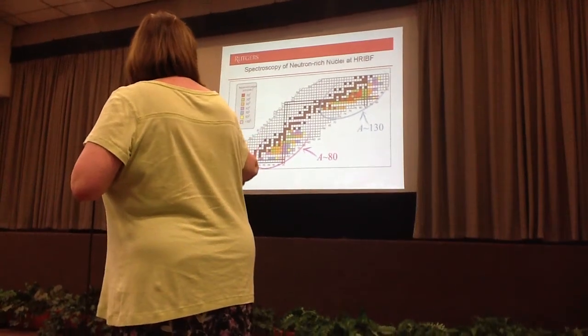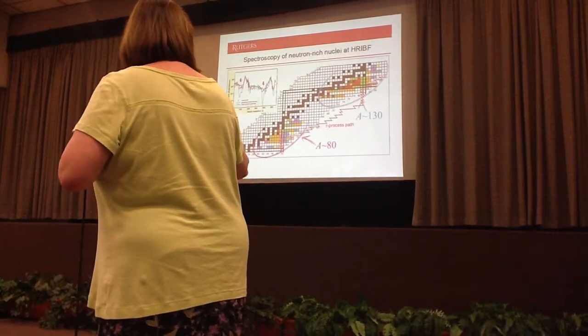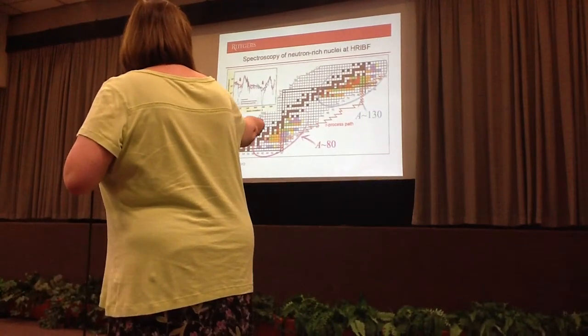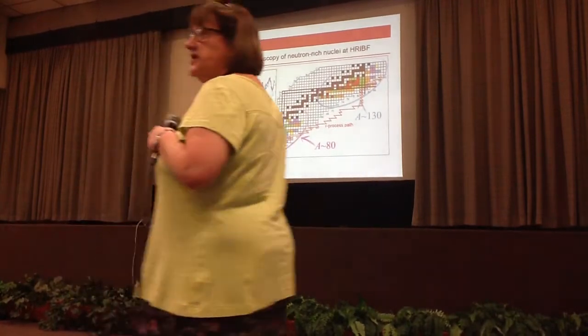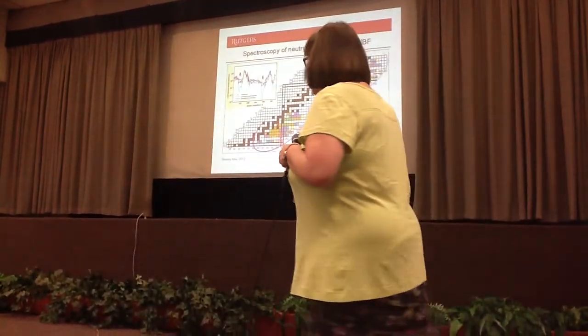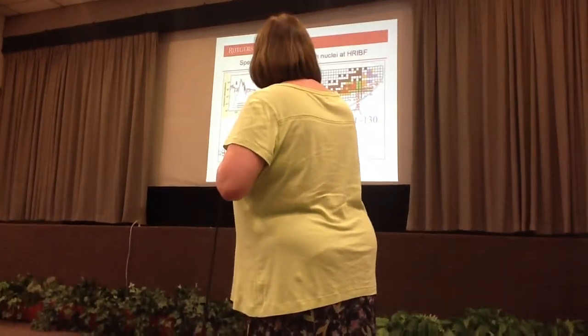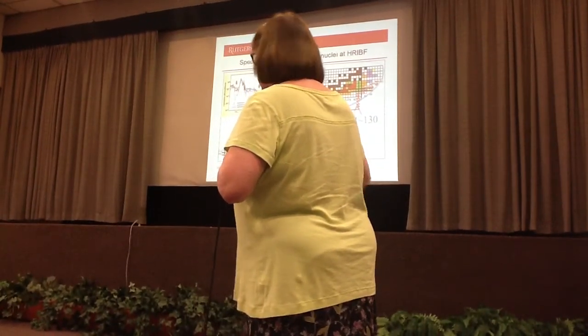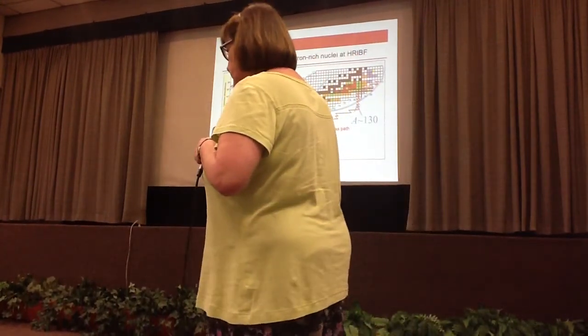fragments, the heavy fission fragments. And superimposed on this is actually a possible r-process path. So these are the nuclei most likely to be formed in the r-process. And you can see that we have been able to study nuclei on the r-process as well as very close to the r-process with this wonderful facility at Oak Ridge.